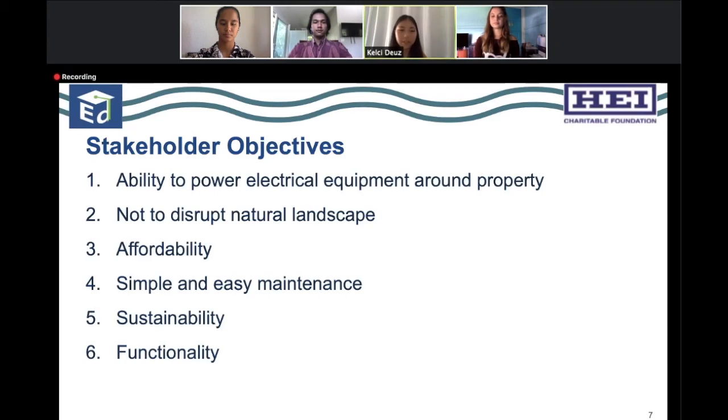Moving on, we have our stakeholder objectives. The first objective is to be able to power electrical equipment around property. Second is not to disrupt natural landscape. Third is affordability. Fourth is simple and easy maintenance. Fifth is sustainability, and sixth is functionality.